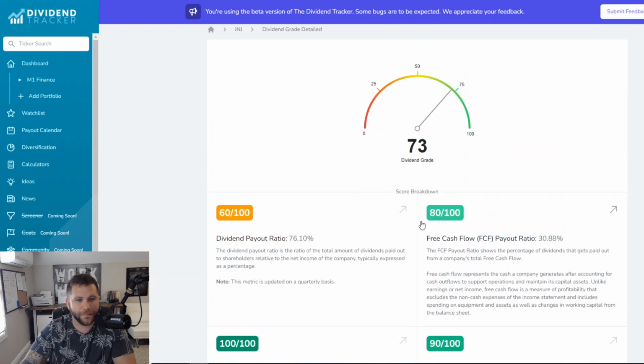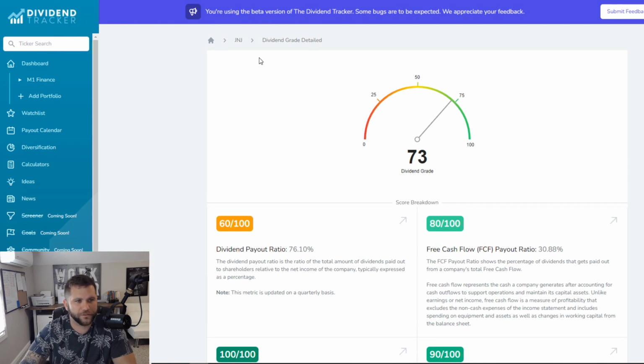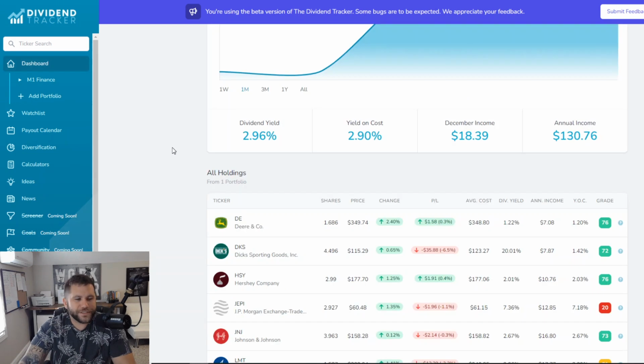So again, these are some of the major metrics we look at to come up with the dividend grade and to get this score for you, to show you really how safe that dividend is for that company. So that's a quick look at the dashboard, a quick look at the stock detail page. We also have a ticker search up here.